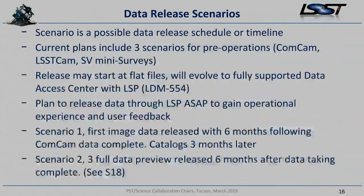The scenarios: each scenario is a possible data release schedule or timeline for what we would produce and when. The current plan has three scenarios for pre-operations, which are aligned with the activities that Chuck went through with the ComCam, LSST cam, and the mini survey. So again, there were flat files, and this involves serving data just through the Data Access Center at NCSA with their science platform. We plan to get to that point as soon as we can, but we have not put a stake in the ground yet on when that will be. We have to do more work on understanding how we're going to get through this.